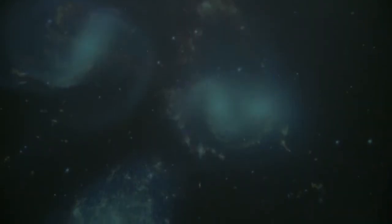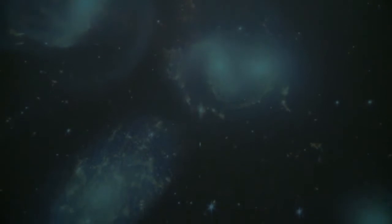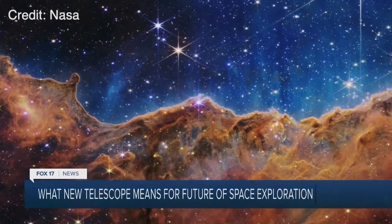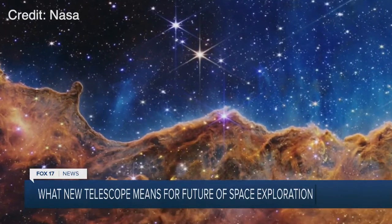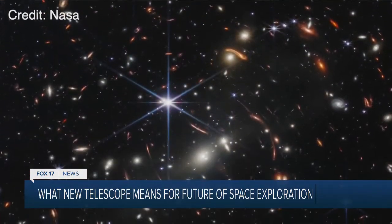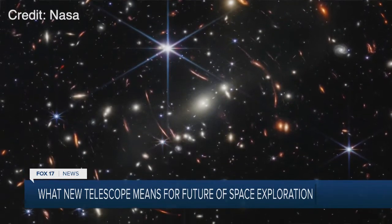The most powerful space telescope ever has opened up a portal to our universe from 13 billion years ago. The 5 photos released, including this one, show the most detailed view of the universe ever seen. These images have the capability of going back to just after the Big Bang, so we can see back into the past of where we came from, up to even just 100 million years after the Big Bang occurred.